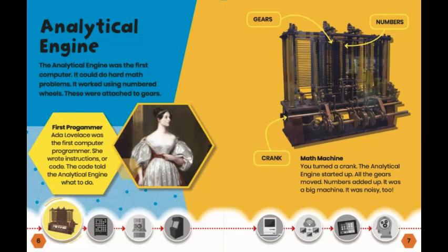Analytical engine. The analytical engine was the first computer. It could do hard math problems. It worked using numbered wheels. These were attached to gears. First programmer. Ada Lovelace was the first computer programmer. She wrote instructions or code. The code told the analytical engine what to do.